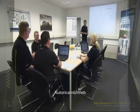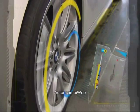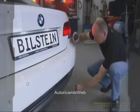When new vehicles are ready for launch, the Bilstein suspension experts start their work, their quest: the perfect shock absorber. They start with an analysis of the target group for the new vehicle. Do they want sport, dynamism or comfort? The buyer's driving preferences and style are the decisive factors in determining the damper's product attributes.